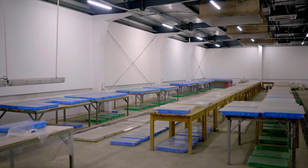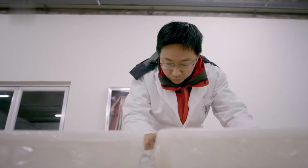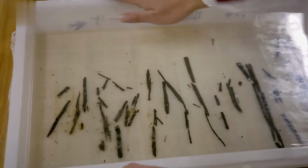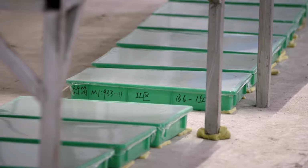The protective restoration of most bronze, gold, and jade items has been finished. But the cleaning of wood and lacquer wares, and most particularly, the bamboo slips, is a painstaking, ongoing process.